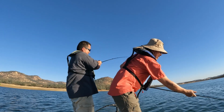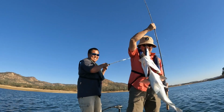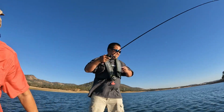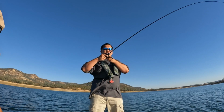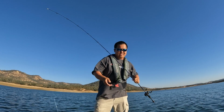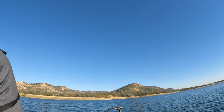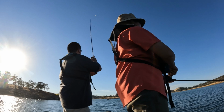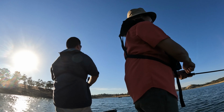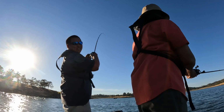Ooh, this guy's running right at me. Woo! This is a good touch. It's not bad. There you go. That's a nice one. Catch and release, guys. 18, okay? Oh my god! You missed it? No, we got it. I was like, I'm sure there's fish over there.